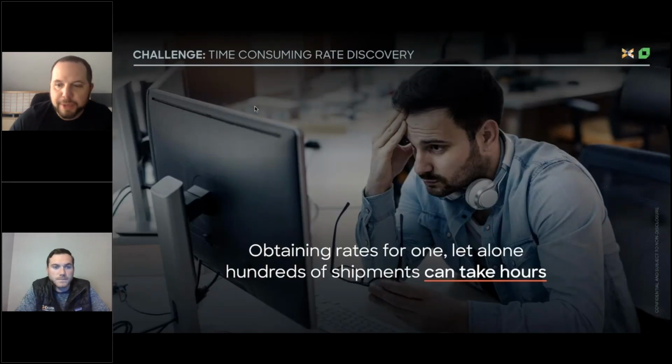I want to give kudos to my marketing team here for finding the most depressing stock photos possible. But the first thing I want to talk about is time-consuming rate discovery. Certainly, finding a spot quote for even one particular lane has been a challenge. But if you have to scale that up and you're doing hundreds of shipments, it takes a significant amount of time and resources, where each lane can take hours at a time.